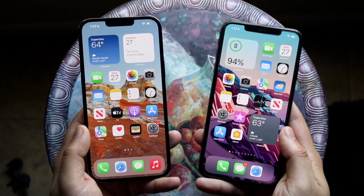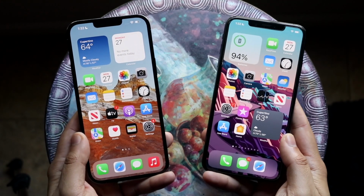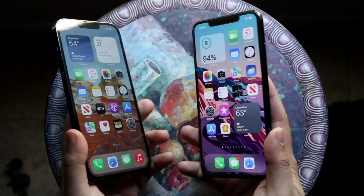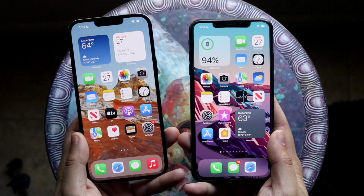Welcome back, everyone. The iPhone 13 Pro Max just came out, so let's go ahead and compare it against the iPhone XS Max and see which one you should pick up, or even if you should go and upgrade.